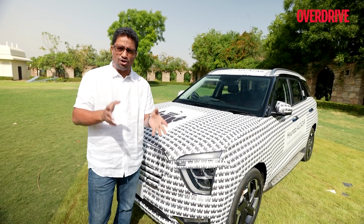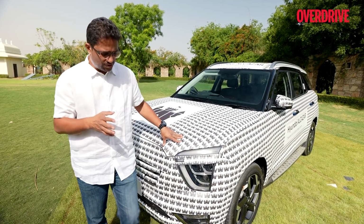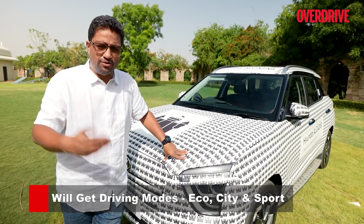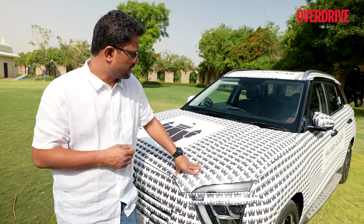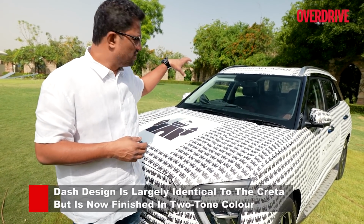It's a standard torque converter. There isn't a dual clutch system on this, which means in the variants, you won't have something like the sport variant that you'd seen on the Venue, the turbo variant that you'd seen on the Venue, or even for that matter in the Creta. Besides that, now there are a few changes on the interiors.